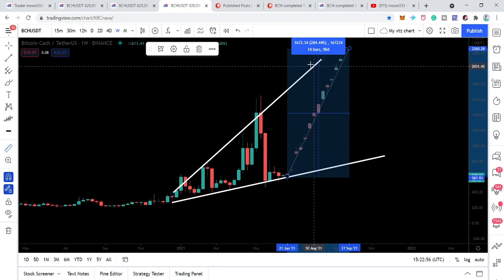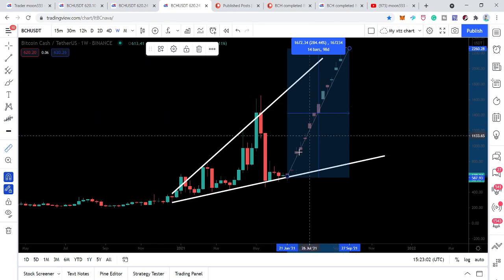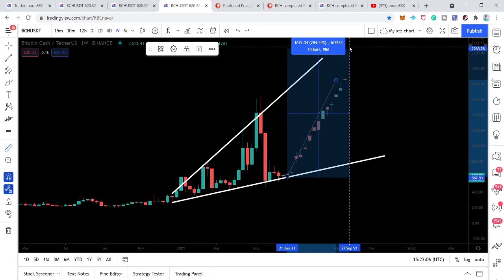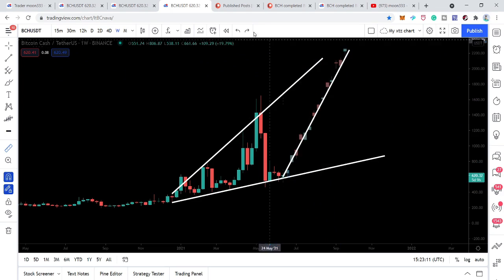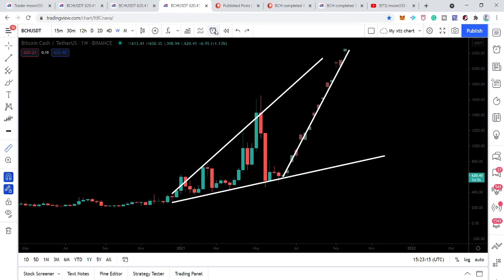$2,250. That will be more than 280% bullish rally if the price action will be moved up in the same angle. And while moving up, it will hit the resistance here. So it can be another really very big move. And we have so many bullish reversal setups on the daily time frame chart, on the 4-day chart, and on the weekly time frame chart as well. Therefore, I'm expecting that once the price action will be turned bullish from here, we can expect another very big move like we had previously I shared with you.